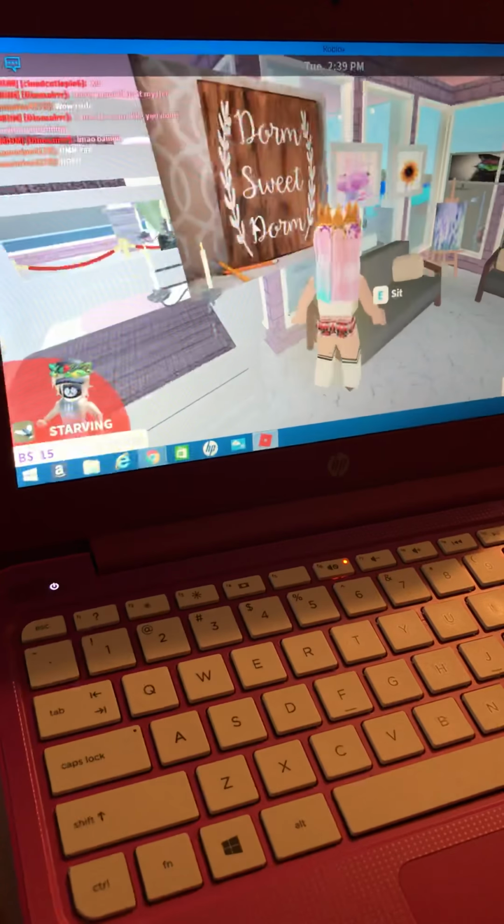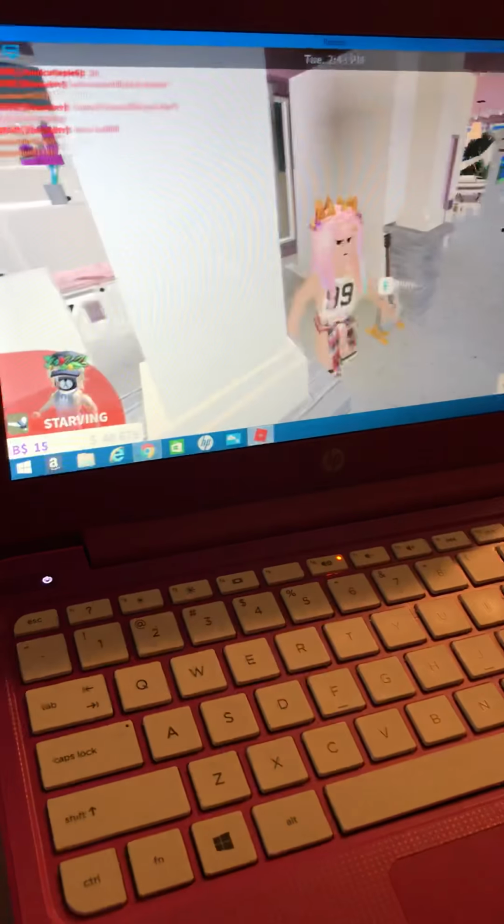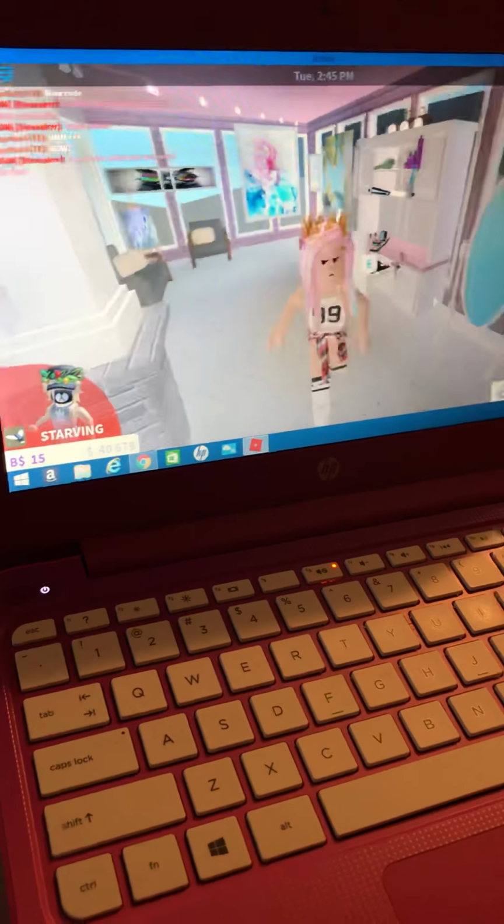Dorm Sweet Dorm. Yes. I tried putting aesthetic happy pictures in here. This is my makeup table.